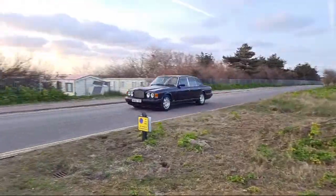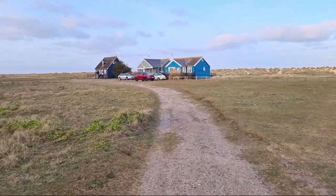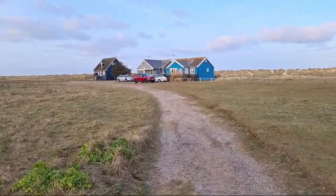Look, Rolls Royce, plus Southwold. Gary's making paella.